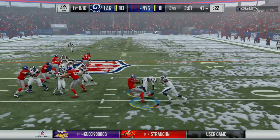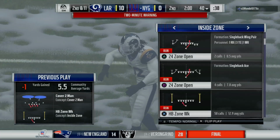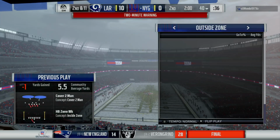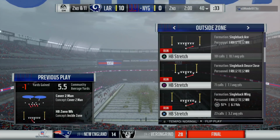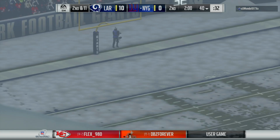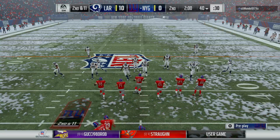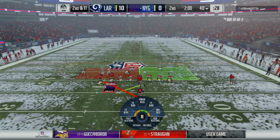And they'll go with a ground attack here. And he'll be brought down, losing yardage back at the 40. 2 minutes to play here in the first half. A loss of a yard there to start out. That leads to a 2nd and 11.